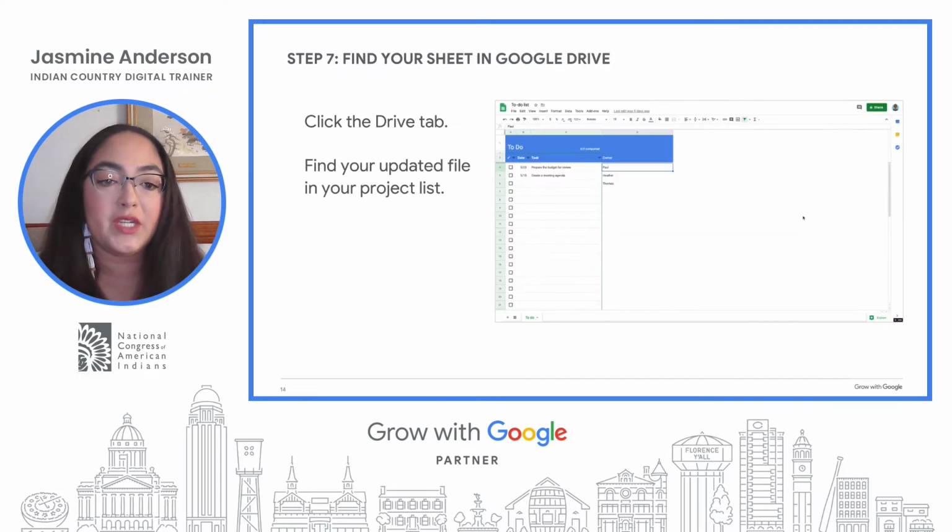Your sheet is automatically saved to your Google Drive, which should still be open in Chrome. Navigate to the Browser tab icon to access the application. And here it is. The image on the slide shows a user's Google Sheet containing the sample to-do list.